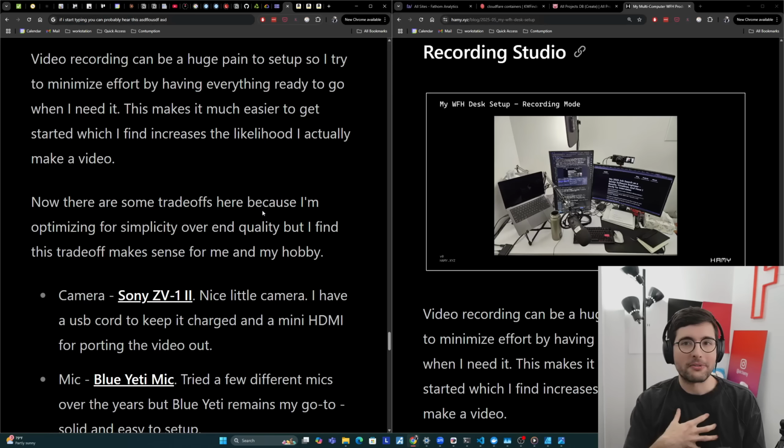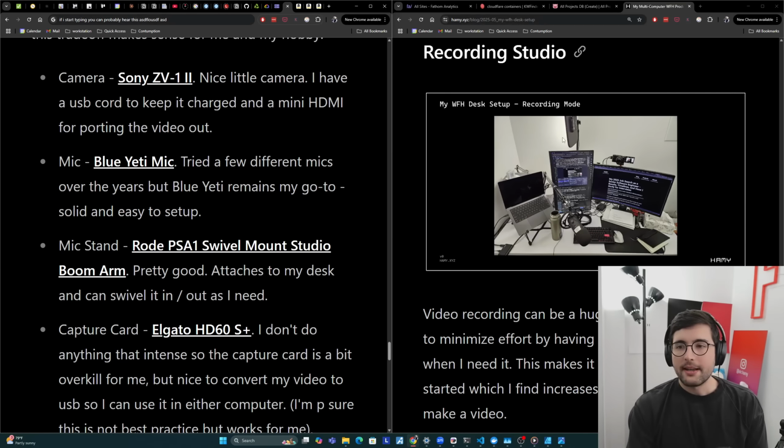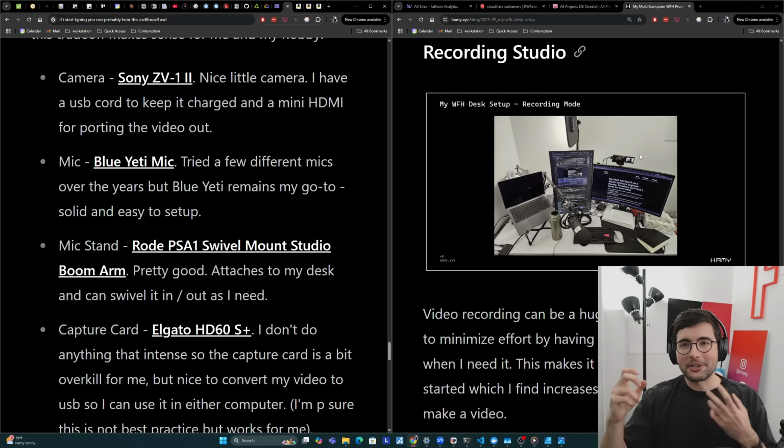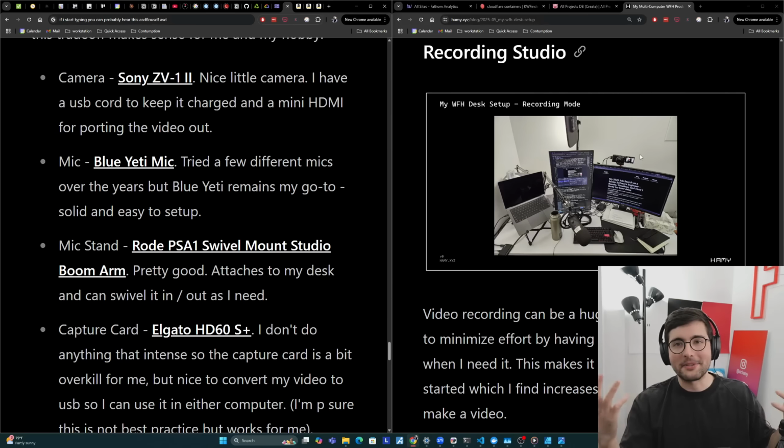But this works really well for me. And so that's why I've chosen to do it this way. Now for the camera, I have a Sony ZV-1 II up here, which is a nice little camera. I used to have a really big one that was more professional, but I found it too finicky. I had to do all these things to get it kind of right, and I'm just not super good at that, and I don't really care to do that.